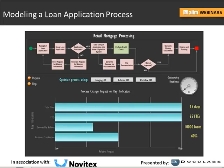And that might be how long it takes to process a loan, how many FTEs they need to do this sort of stuff, how many loans they can process per month, per year, what's customer satisfaction and customer retention like. So let's look at this.